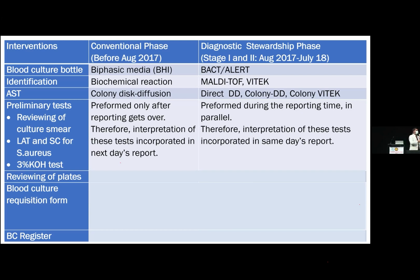Now I'll tell you there are some small lab workflow modifications we have introduced. In fact, these are small changes which my senior resident introduced during 2017-18. Dr. Dipasri introduced all these small changes, for example reviewing of the culture smear. Earlier we had a tendency that after the reporting was over, the culture smear used to be prepared by the technician, and roughly around 11:30 to 12 o'clock we used to see the culture smears. What we have introduced is all these small things, like reviewing of smears, or even performing latex agglutination test for Staph aureus from the colony, or slide coagulase for Staph aureus, CPS and QH.